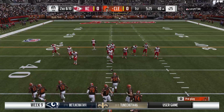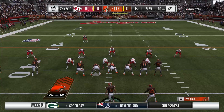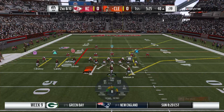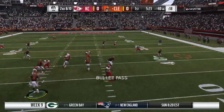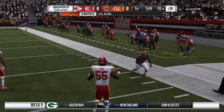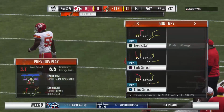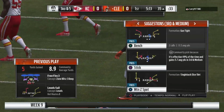An incomplete pass on first down. That leads to a 2nd and 10. All right, now, lucky 56. Working out of the gun. Mayfield dumping it off for Johnson. And he'll go down here at the 35-yard line. It's a gain of 5, and that's going to bring up a 3rd down.